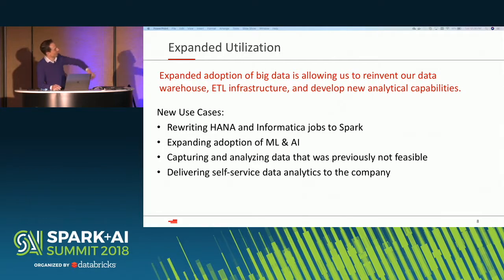So that has resulted in expanded adoption, right? And so our consumption of the cloud data services has gone linearly up, which has been great because we've been delivering business value at the same time. But a really big thing for us is adding new use cases to this solution, right? And so we're saying, hey, we're expanding our adoption of big data by reinventing our data warehouse.